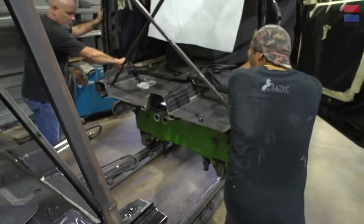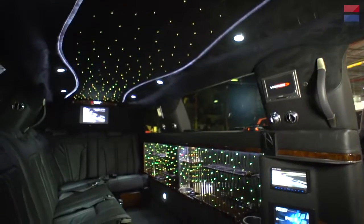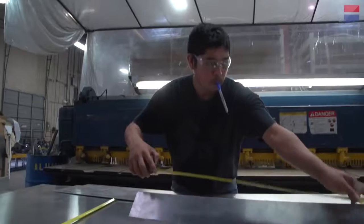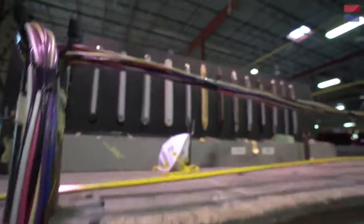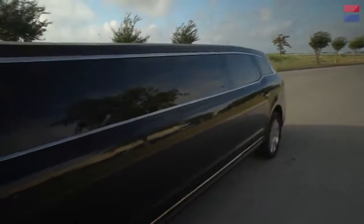We've just seen what it takes to stretch a Lincoln MKT by 10 feet and turn it into an LCW 120-inch Lincoln MKT Premier Limousine. A combination of state-of-the-art technology, the painstaking care of 45 master craftsmen, 800 pounds of steel, 4,000 feet of wiring, and 355 new electronic components. The result? And that's how it's done.